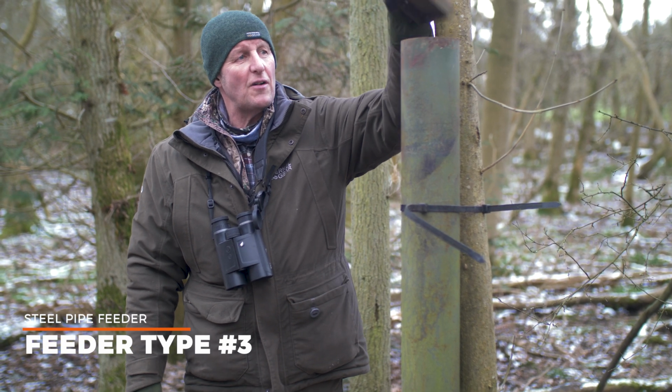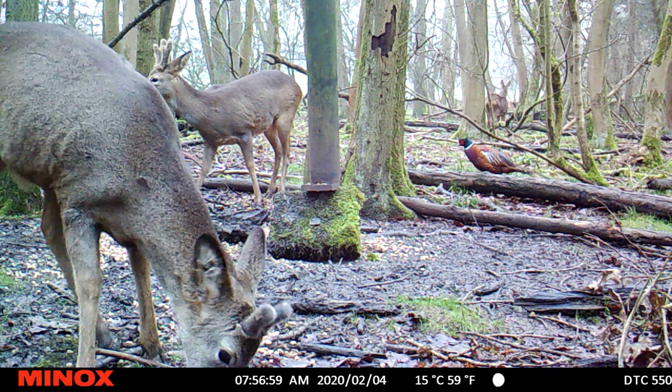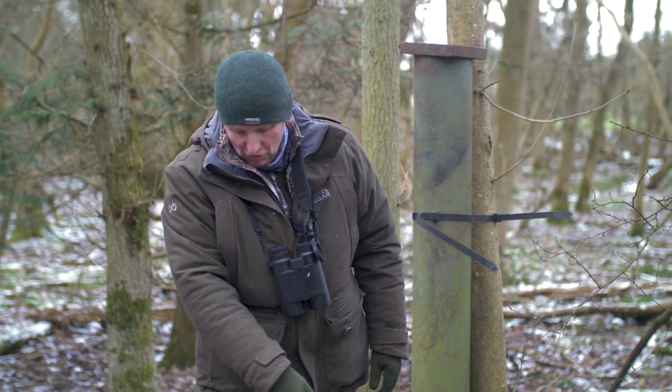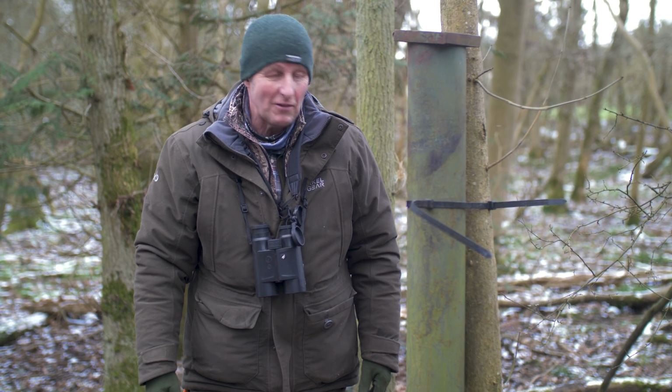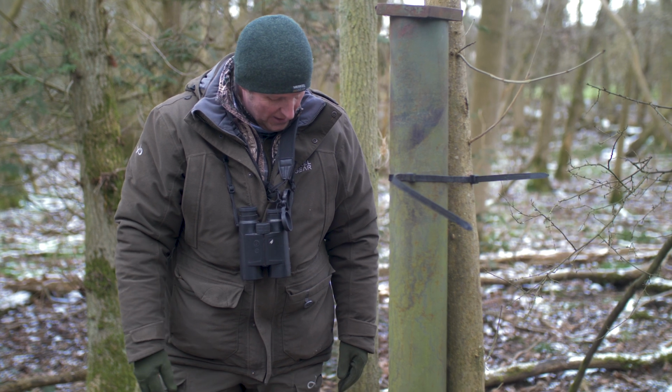So you take the lid off and pour the beans in. This has got a mixture of beans and wheat, and it's just raised off the floor for the muntjac. It's primarily muntjac, roe and fallow in this area, and then I've put half a bag on the floor for them to feed.